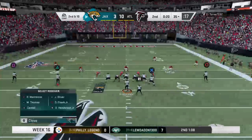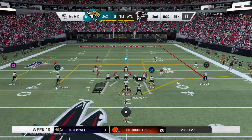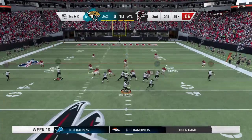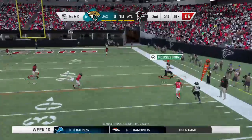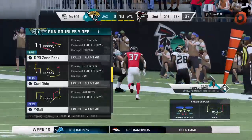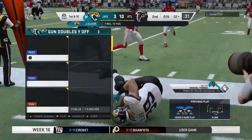Single. Hey, 175. Right. He's telling to the right. Check, 45. Bridgewater again. He's going to go out of bounds, but he takes this one down just shy of the 20. A gain of 13. It's a first down. A gain of 13 yards. First down, Jaguars.